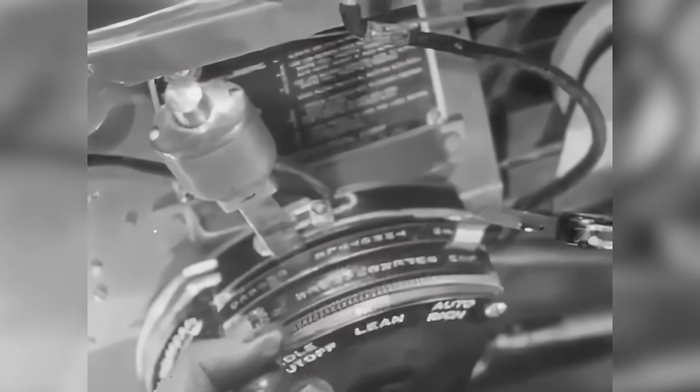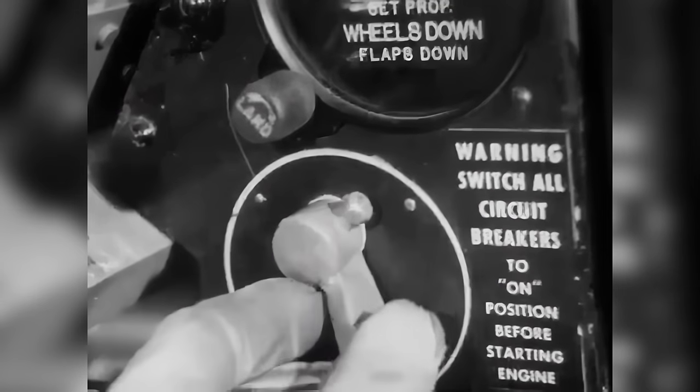Move the mixture control to idle cutoff position. And as soon as the prop stops turning, turn off the ignition switch. Close the fuel selector valve and cut all other operating switches before you leave the airplane.